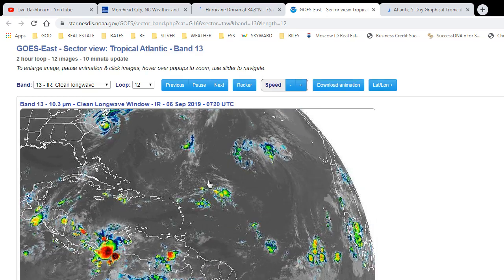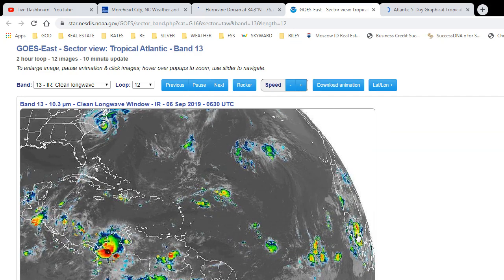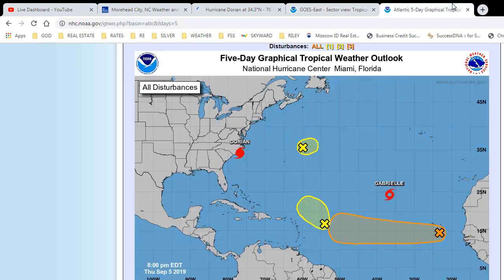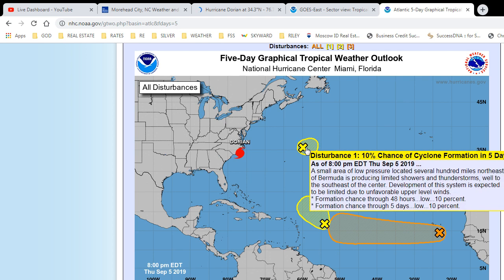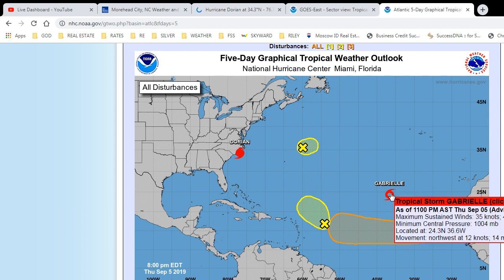We got a couple other disturbances in the Atlantic and other waves coming off the coast of Africa, but it looks like it's dying a little bit, so may not turn into anything. Here's the 5-day outlook. You can see Dorian right there. This one's going to move off to the northeast, 10% chance, as it says, of development in the next 5 days. Here's Tropical Storm Gabriel.